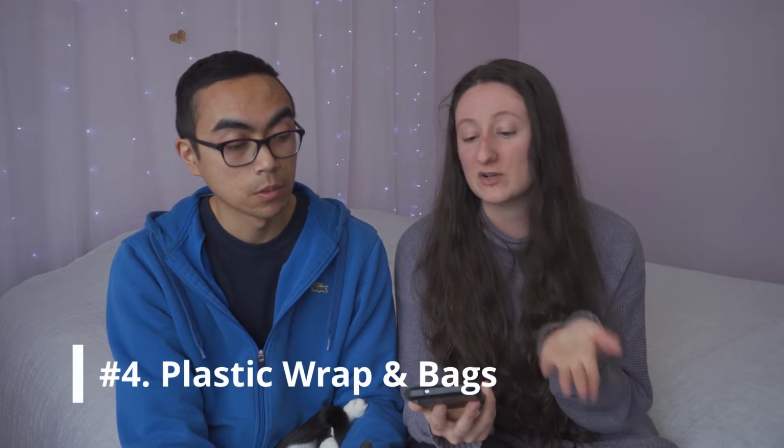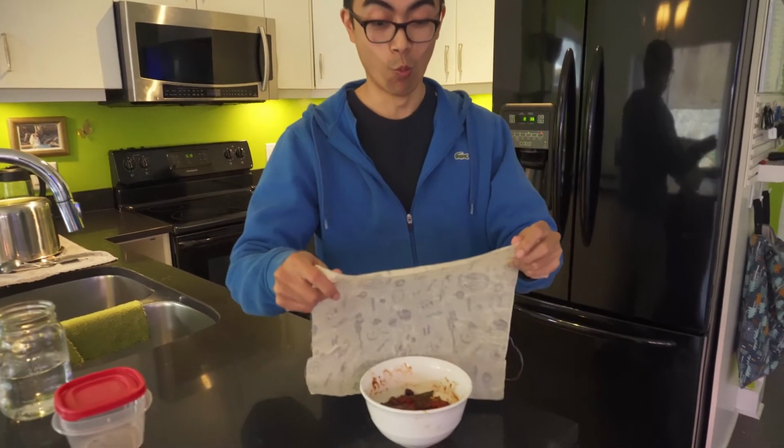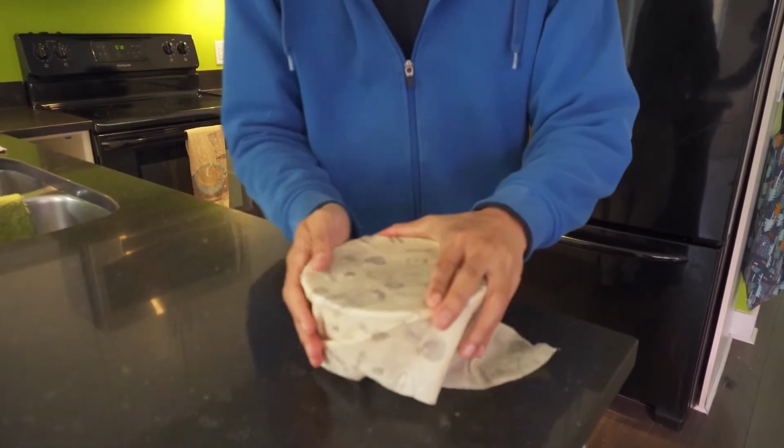And then for number 4, this is kind of similar too, which is plastic wrap and bags. So we don't do that. So plastic wrap, we have these cotton wraps with beeswax on them. We're actually trying to switch over to more vegan, eco-friendly things.